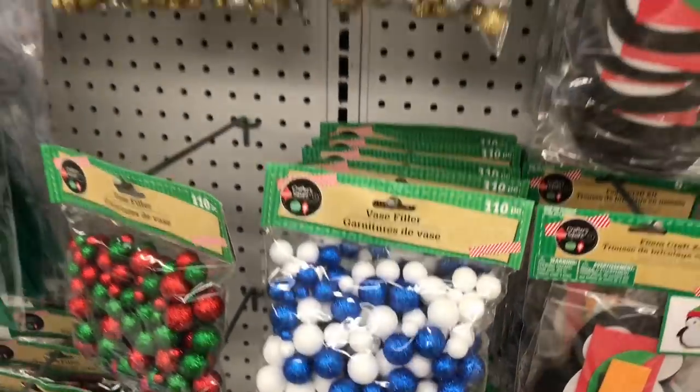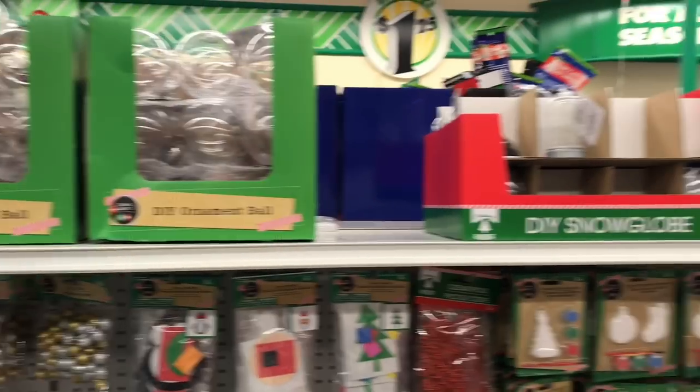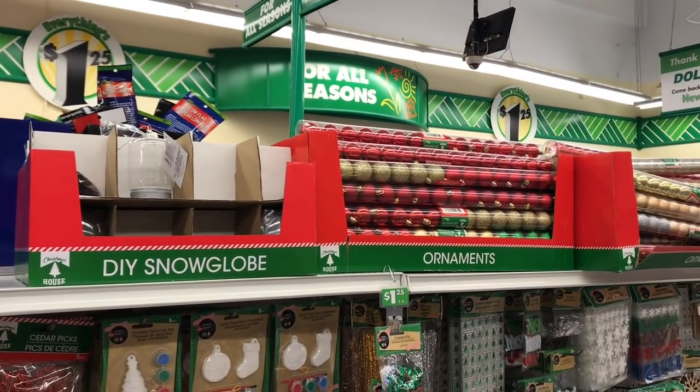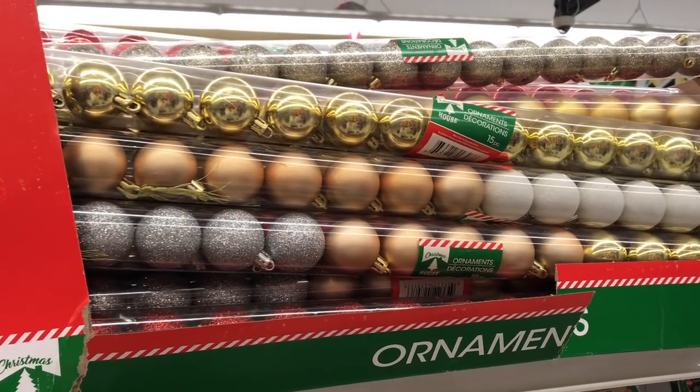These are pretty. Blue and white is really in this year as well. There's some ornaments up top. The little ball ornaments, perfect for making a wreath.